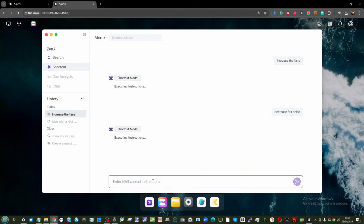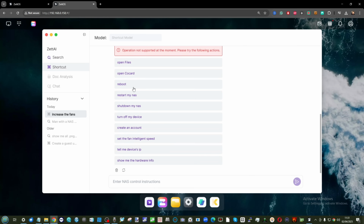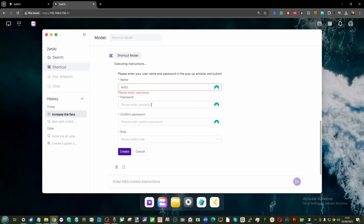Now, say I wanted to create a new shared drive or a new shared folder even. Let's keep it nice and user friendly. As you can see, that's not available right now. But if I want to, for example, create a new guest user, I can go ahead, add that in there, and it's going to guide me through the process to very easily create a new user.